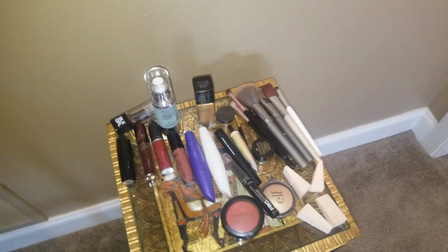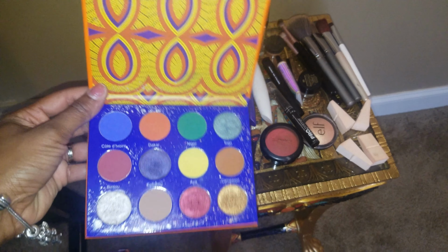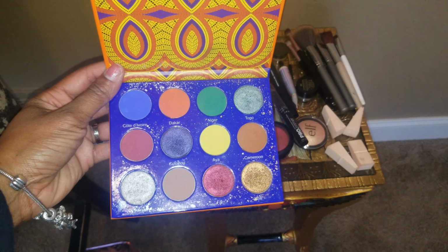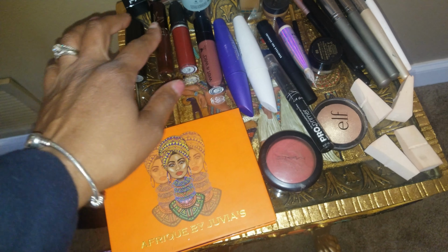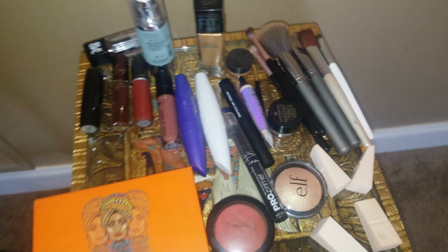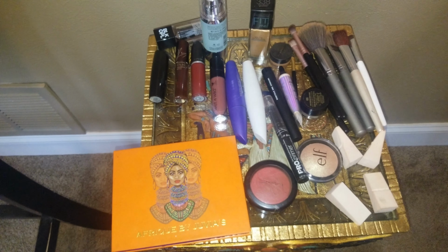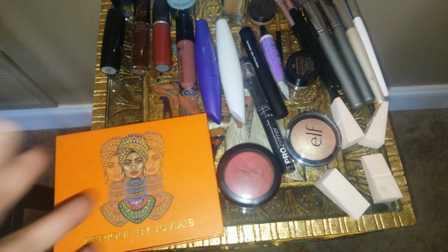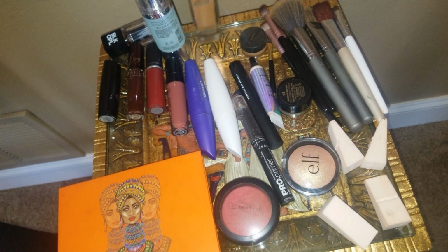But let's get into these products. So we have the Juvia's Place Afrique palette. You know, with some fun colors in it. So let's see what he gonna do. We got some MAC blush. I got some highlighter. We got some applicators. Hey, bae, you paying attention to this makeup? You need to know what this stuff do. So we got the eyeshadow. Okay, gotcha. We got some blush for the cheeks. We got some highlighter to accentuate these cheekbones. Okay. We got some foundation.